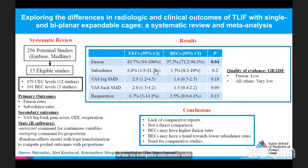Results-wise, in terms of fusion, the biplanar expandable cages achieved higher fusion rates compared to the uniplanar expandable cages, 97.5% versus 83.7%. The P was significant. For subsidence, there was a trend for lower subsidence rates in the biplanar expandable cages, but it was not significant. The VAS leg, the mean difference in VAS back score, and also reoperation rates were comparable between the two groups. The quality of evidence was assessed with the GRADE.